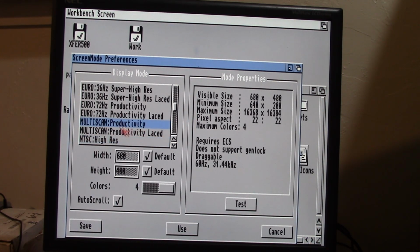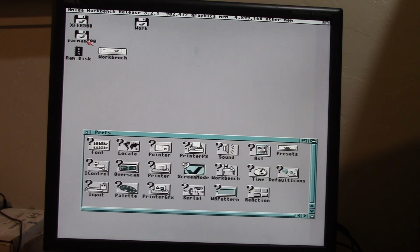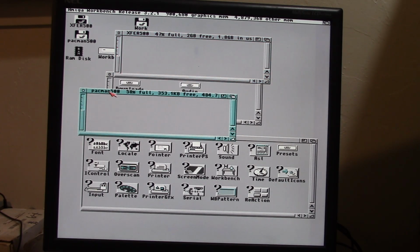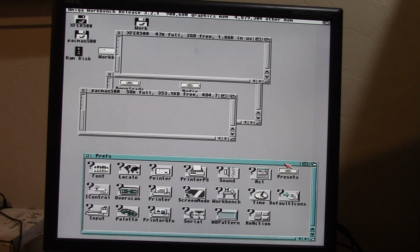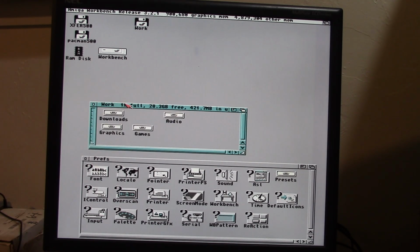Take a look at these modes. These are the multi-scan modes. This is multi-scan productivity. This is basically 640 by 480. This is going to be in 4 colors, which I'll explain to you in a second. When you use these multi-scan modes, you are now in 640 by 480 pixels, rock solid, not one single iota of flicker on the screen. You can see we've got everything on here and not a drop of flicker on the screen. And it's actually pretty fast. This is a 68000 running at 21 megahertz. So if you've got any kind of acceleration at all, these modes are really plenty fast, and they look so rock solid on your Workbench screen.